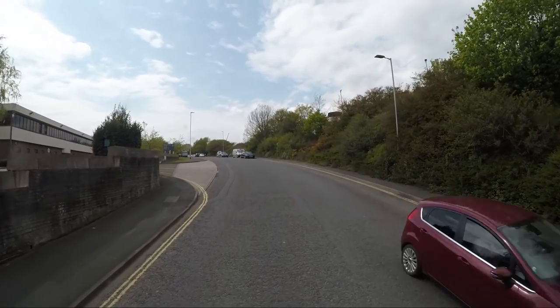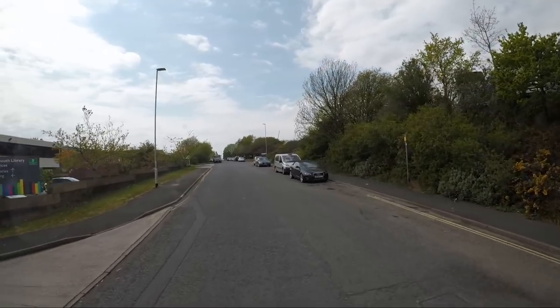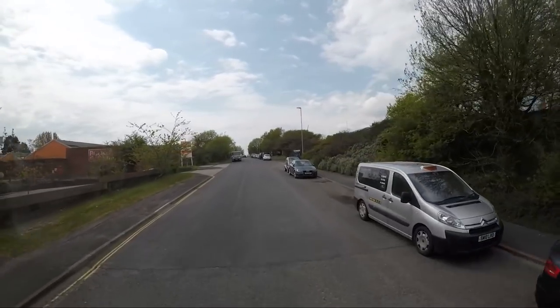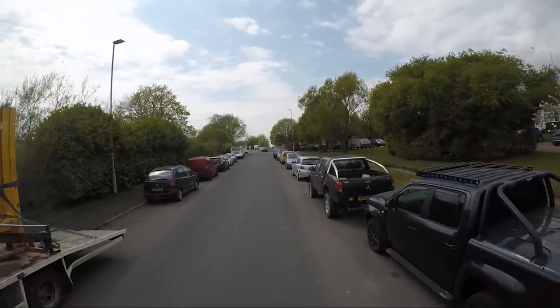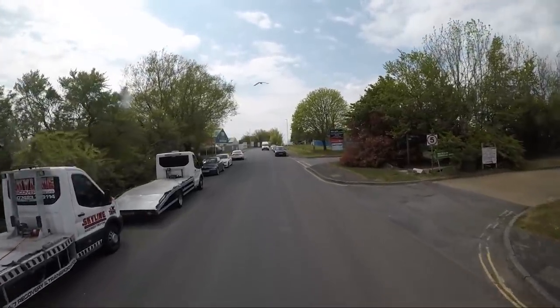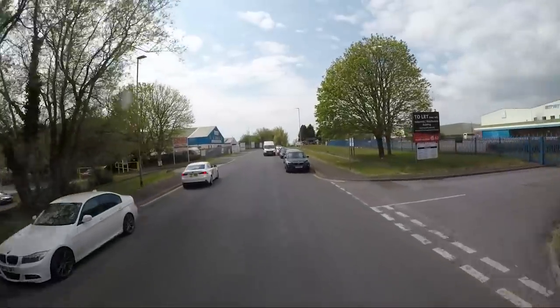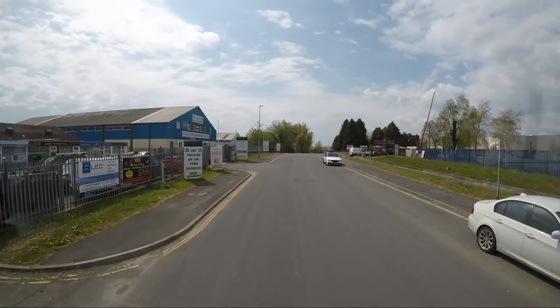Okay, and then it should be just up here on the left. I'm hoping the road isn't going to be too busy with cars so we can actually park. But looking at it, it does look quite busy. Let's see when we actually get up there. Thank you very much. We want to go here. Excellent. Loads of room. Cool.